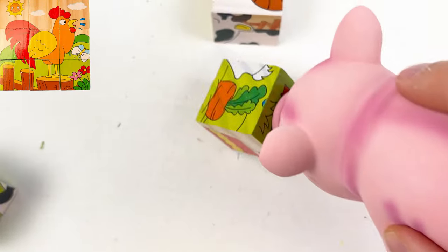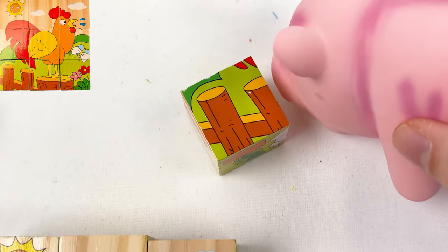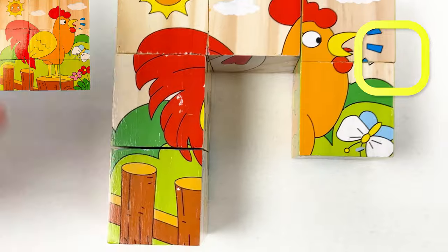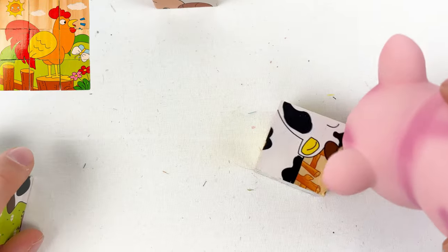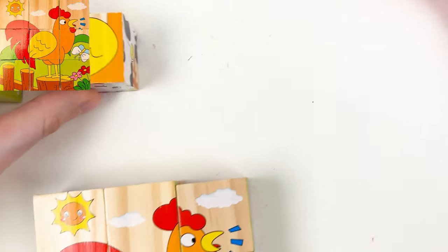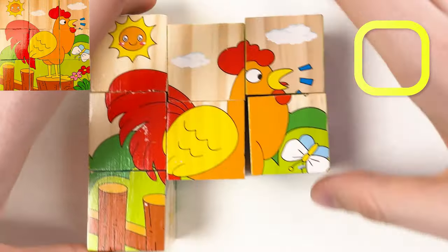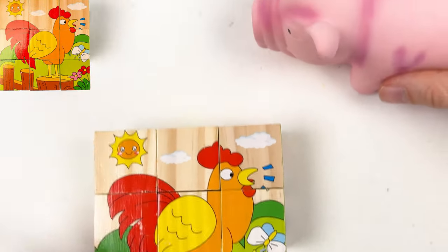And another one. Mr. Pig is helping us. He's saying it could be this. Okay, let's do it and take. And yes, well done. And Mr. Pig is helping us hugely with this. He's saying that this could be the body or the wing of the rooster. All right, so let's do it. Great, so we only need two puzzle pieces.